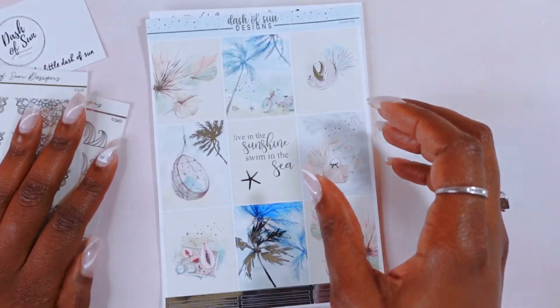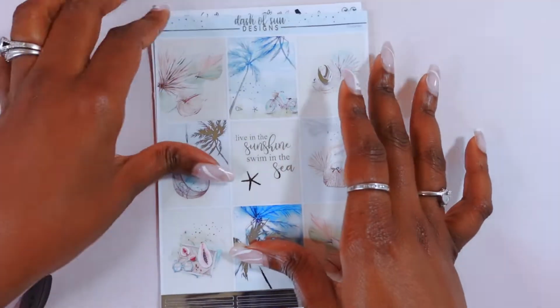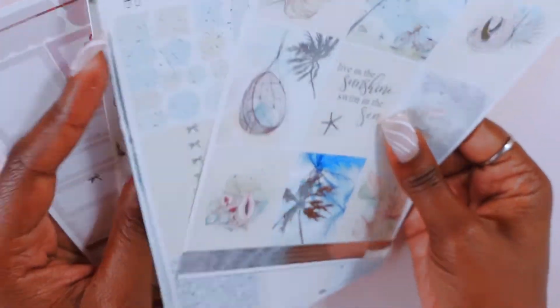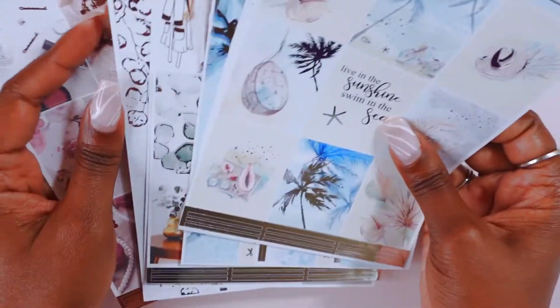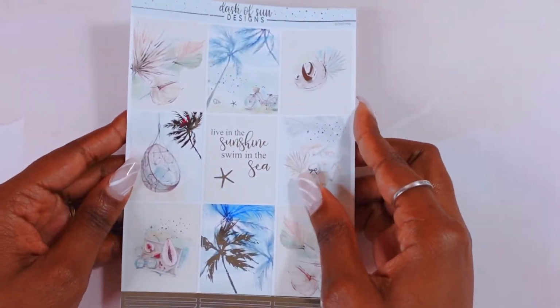And then I also picked up a few kits. So this is my first time getting kits from her. So let me see. Maybe I got more than one. Yeah. Okay, it looks like I got three kits. Okay, so let's start with the first one. So the first one is called Sunshine.